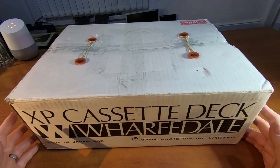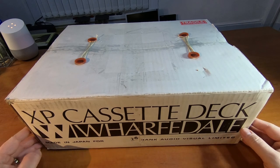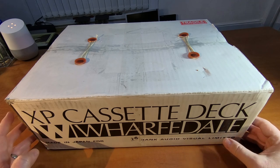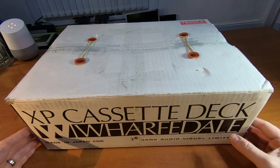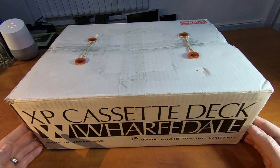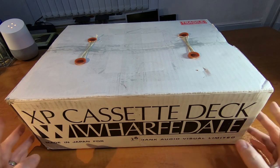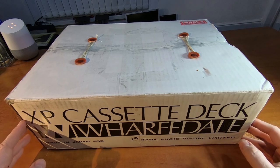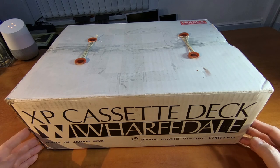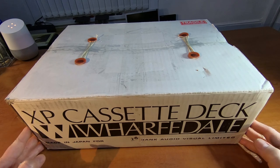Now, from what I have read, it's possible that Nakamichi made this cassette deck. Nakamichi were the OEM manufacturers for a number of cassette decks around that time for other manufacturers. I think they did one for Fisher, one for Goodman's. They certainly did a couple for Wharfedale. I can't guarantee that this is a Nakamichi deck, but it certainly has similarities in the way it looks and the features that some of the Nakamichi decks at the time had.